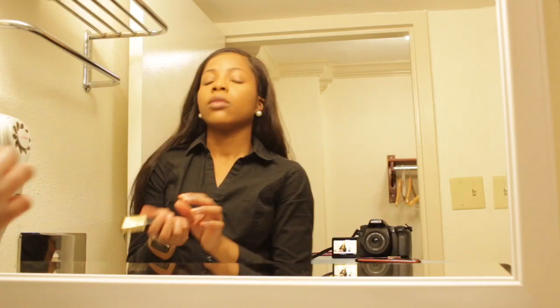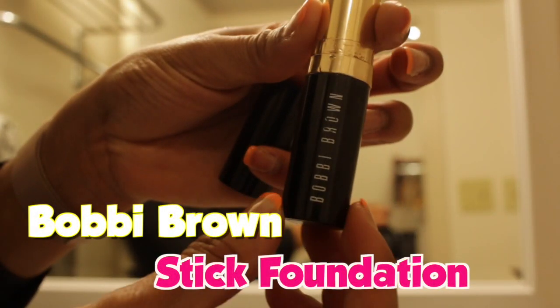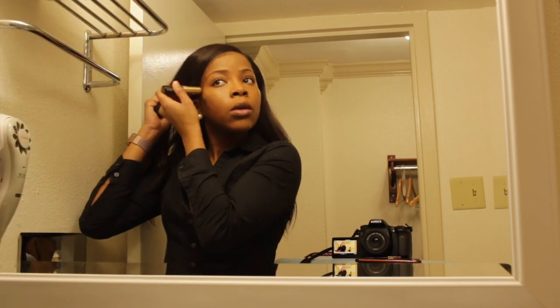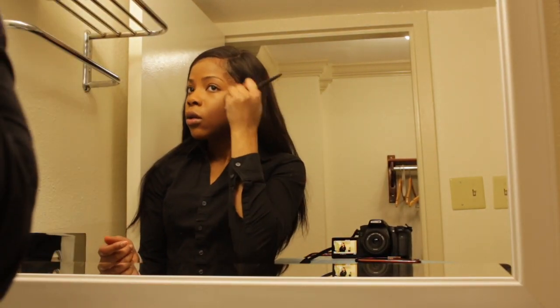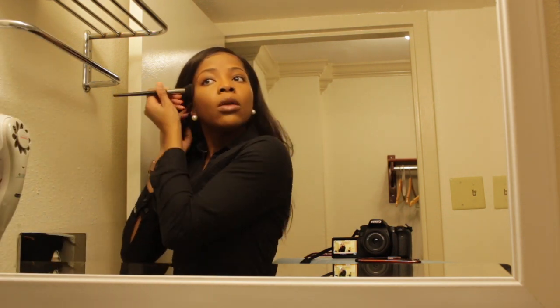So my next step is to contour, and I love to use the Bobbi Brown Stick Foundation. I specifically use the Cool Espresso. I love this color because it complements my skin very well. I love this foundation because it's very smooth. I can manipulate it very easily and it blends seamlessly with my highlight.